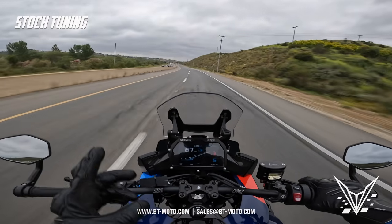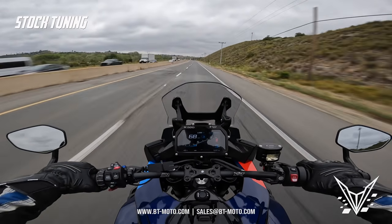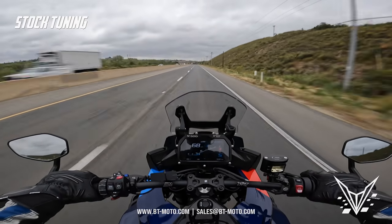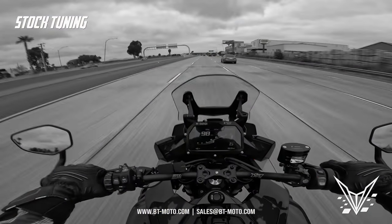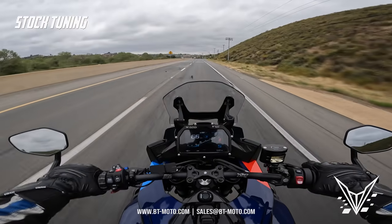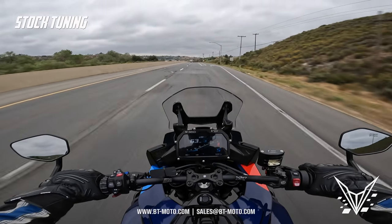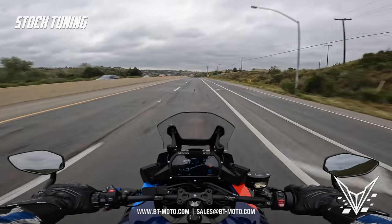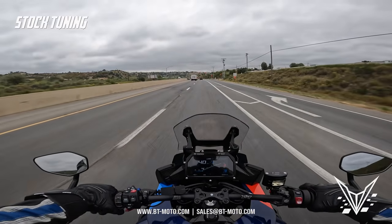I also wanted to point something else out. I've been riding this bike for quite a while now in stock form, and I didn't like the way the handlebars were feeling. It was doing this a lot on the freeway. If I put a lot of weight in the front of it, it felt fine. But in a normal riding position, 80, 90 miles an hour, the bar started swaying around. It didn't feel right.